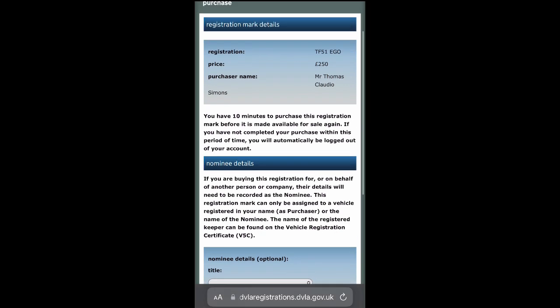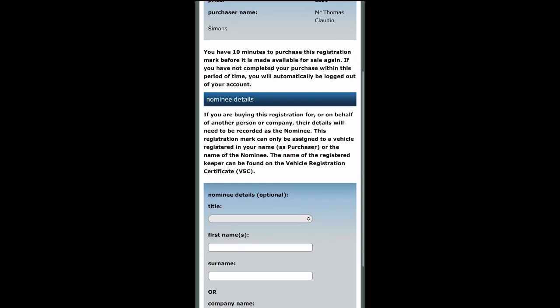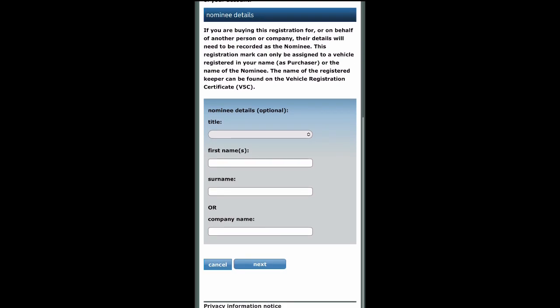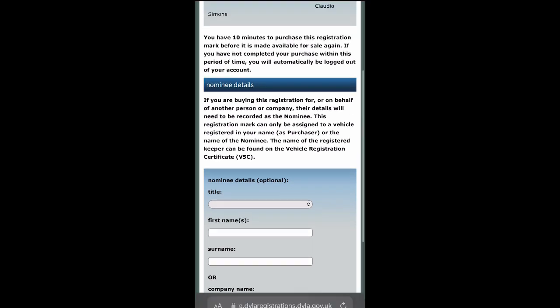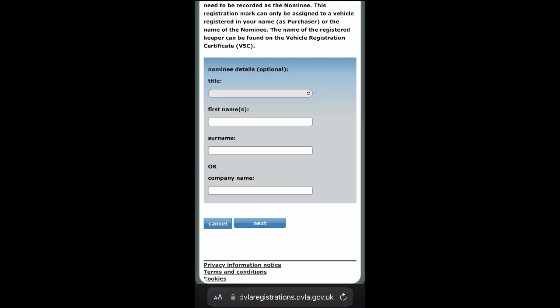Then it asks me, so here's the reg, and then there's the price. There's my name as well, because obviously I've signed into my account, so it fills out all that for me. You only have to fill out these if you're buying it for someone else, but if I'm being honest, I've never done that. You can put a plate onto a car with it being in someone else's name or address. So really, this doesn't matter. I've always just skipped it as long as your name and address is right, because that's where they will post it to. That's all that counts.